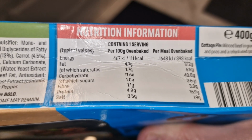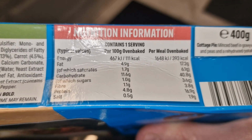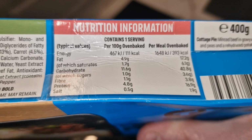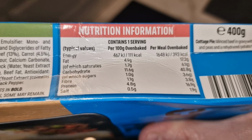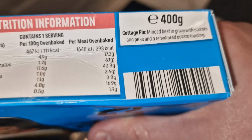And that is the nutritional information in more detail for you guys that know what you're talking about. I, of course, do not. So we've got 16.9 grams of protein, obviously with a potato-based meal, 40 grams of carbs, 393 calories in this, that's all. That's not a lot, actually. So, you'd want this with something else, I would imagine.